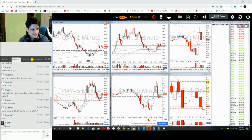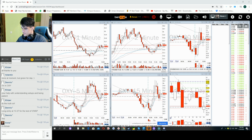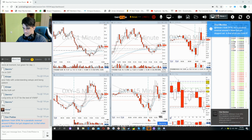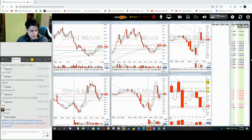Looking at it now, I would assume it was a reversal anywhere up there. Took SPXL for a parabolic reversal. Is that when you took it? INO?